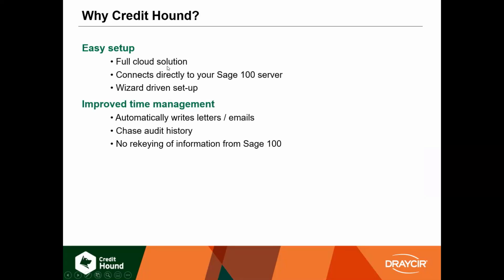So one of the huge benefits of Credit Hound is, the full product name actually is Credit Hound Cloud. It's a full cloud solution. If you're wondering what a cloud solution is, well, it's a product that you access via a web browser, which means that I'm sat here at home right now, and I can go onto a web browser, log into Credit Hound Cloud. I don't have to worry about connecting to the work network, dialing in, or anything like that.